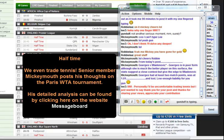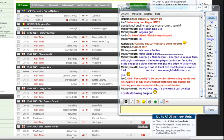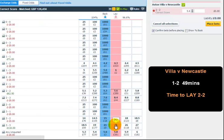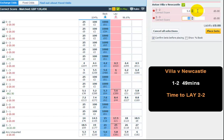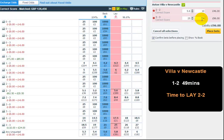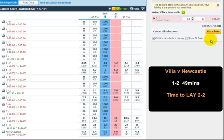We've approached half time, and for some of us it's off to the kitchen for a quick cup of tea, while the rest of the conversation can then be as diverse. In this particular case we were discussing tennis trading. One of our senior members offers some excellent insight into how to trade tennis, and his detailed analysis can be found on the website's message board.